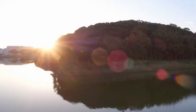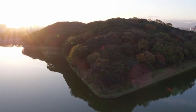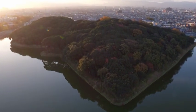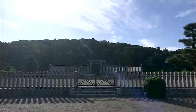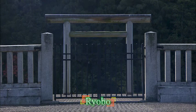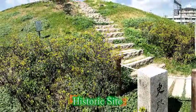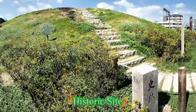The Mozu Furuichi Kofun Group is well protected and managed by the national and local governments, as well as other entities. The Kofun Group includes mounded tombs, which are the resting places of past emperors and members of the imperial family. They are called ryobo and are directly maintained by the national government. The rest of the mounded tombs are managed as historic sites by local municipalities and private individuals in accordance with the law for the protection of cultural properties.